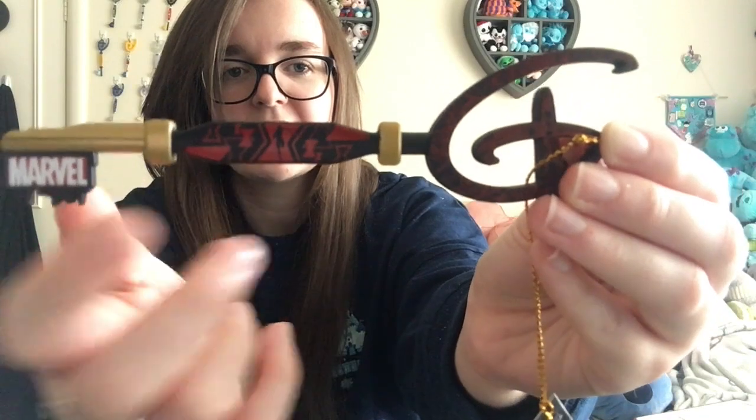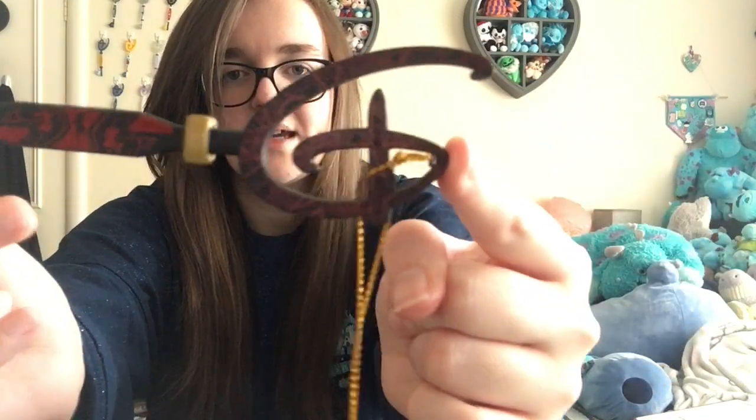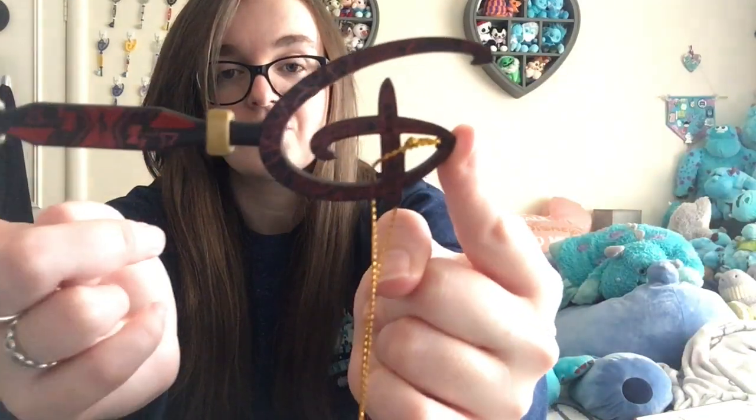It's got Marvel as the actual key part to open the imaginary door, and then above that it is gold, and then in the middle you can see a silhouette of Black Widow, and the D of the key is black with red scribbles all over it.